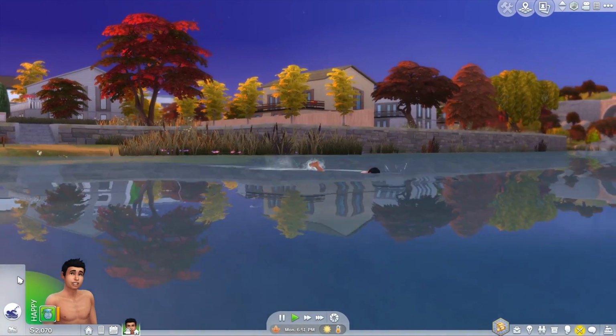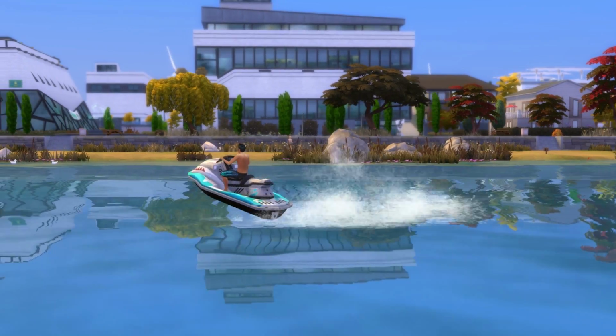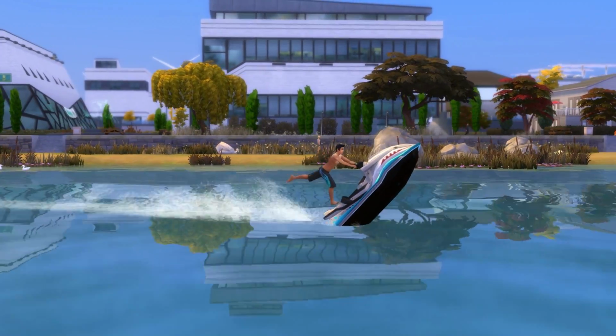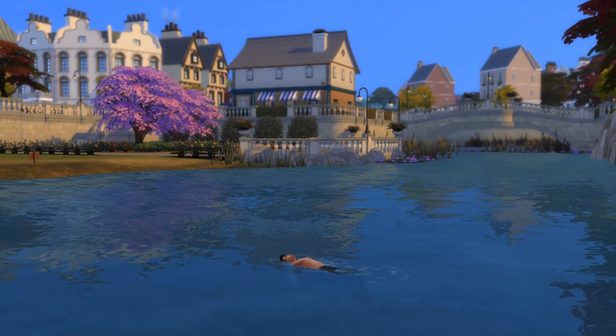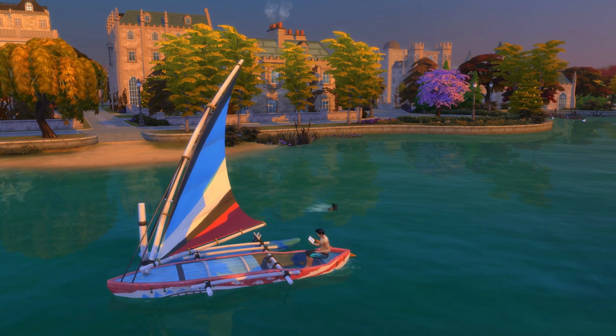What's great is that you don't have to have the Island Living expansion pack in order to be able to swim there. But if you do have the pack, you can bring out your boat or jet ski there as well. Also, this is not the only spot that you can swim in. All 3 districts in Britechester will have their own bodies of water that are also swimmable.